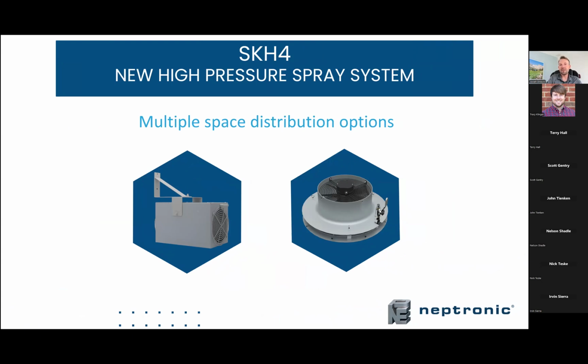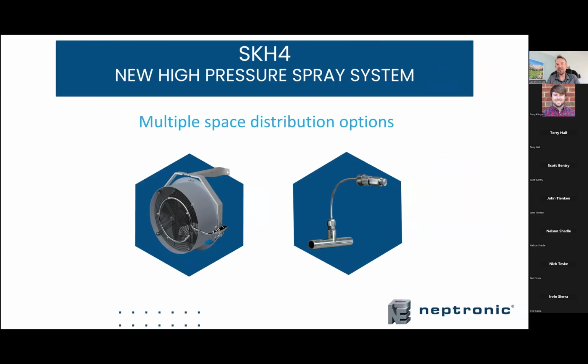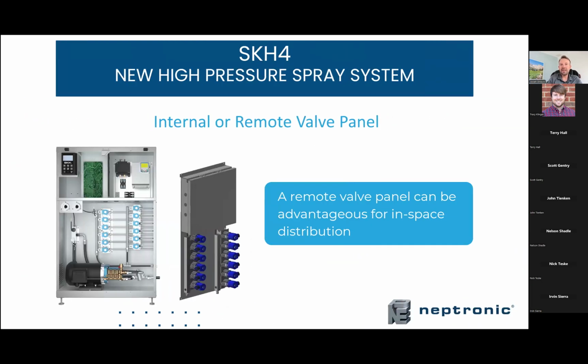In the case where you are putting the mist into space and you don't have all the high ceilings, we can pair that up with a fan and help distribute the mist without dripping or anything like that. So there's definitely multiple options there for in-space distribution. For in-space distribution, we can take our valve panel and put that outside of the humidifier, so that can save on installation costs as well. That's unique to our design, to have this remote valve panel.